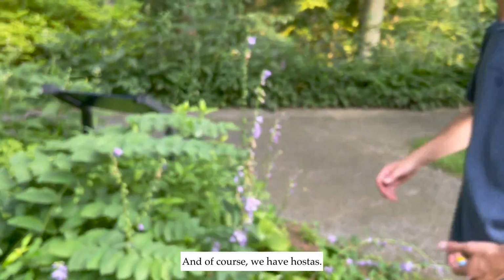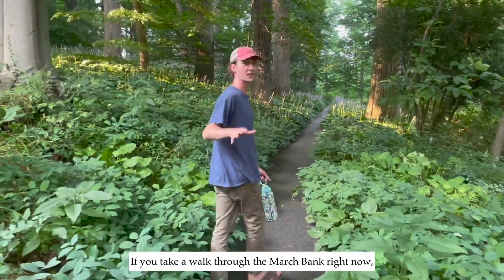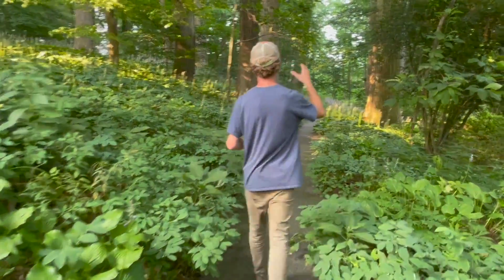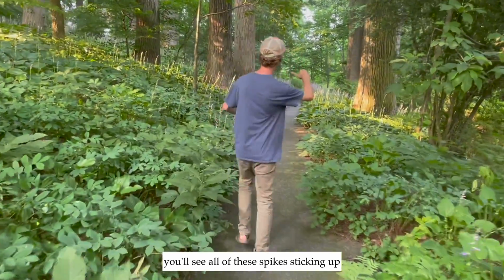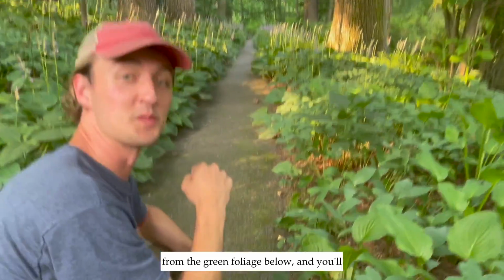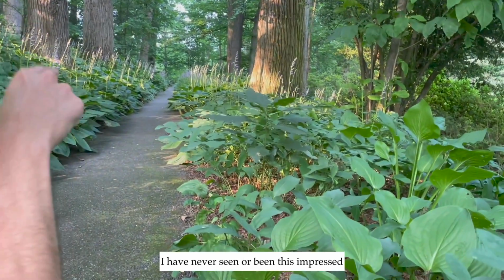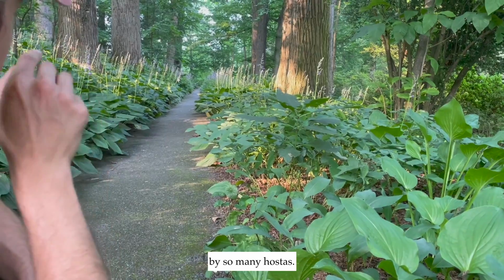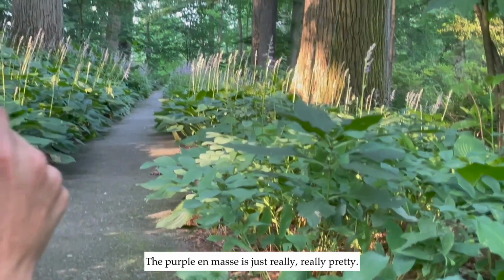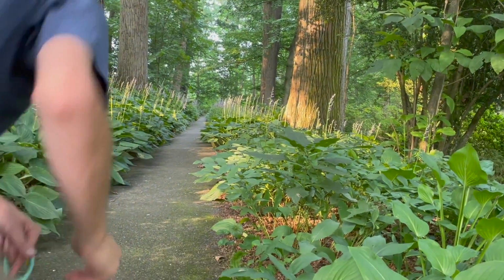And of course, we have hostas. If you take a walk through the March Bank right now, you'll see all of these spikes sticking up from the green foliage below. And you'll notice that they're all hostas. I have never seen or been this impressed by so many hostas. The purple in mass is just really, really pretty. We'll get a little closer and check it out.